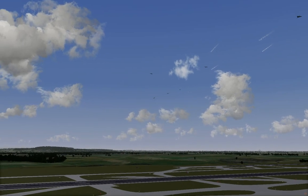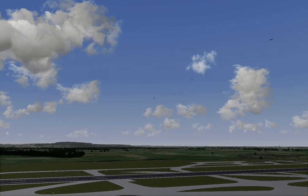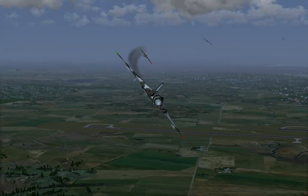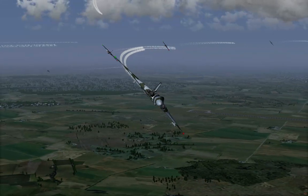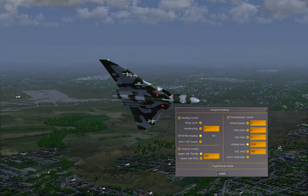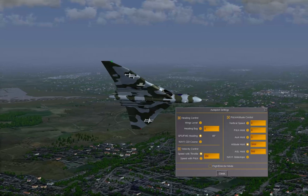I actually needed to just take a screenshot of the landscape, because it's quite beautiful here. This is tougher now. So you didn't think 10 Vulcans going over was more beautiful?